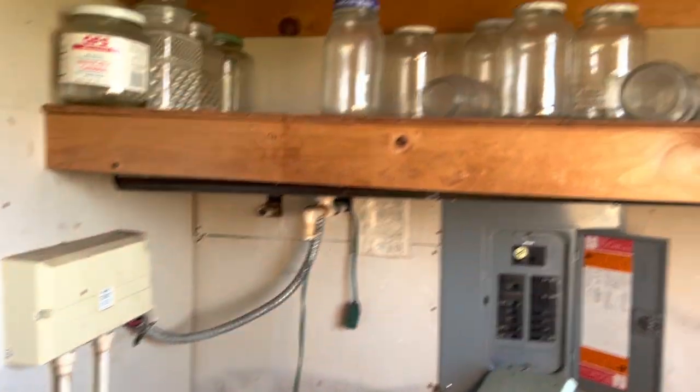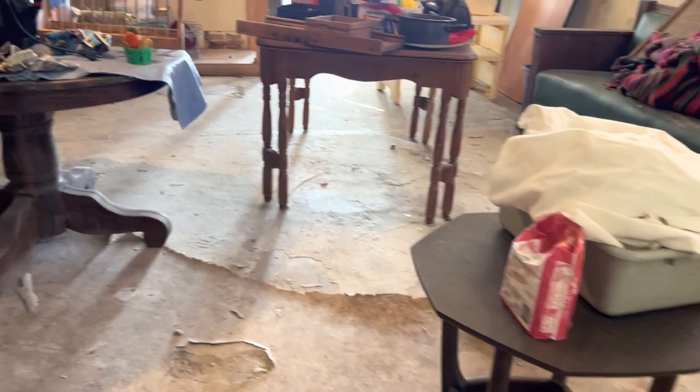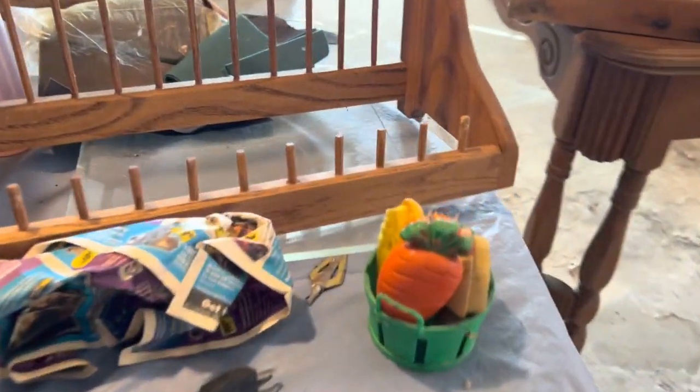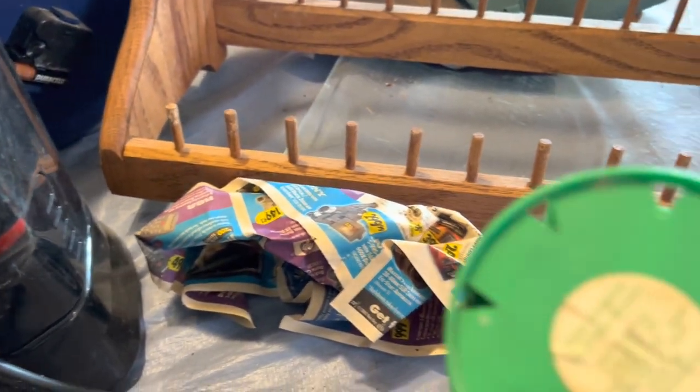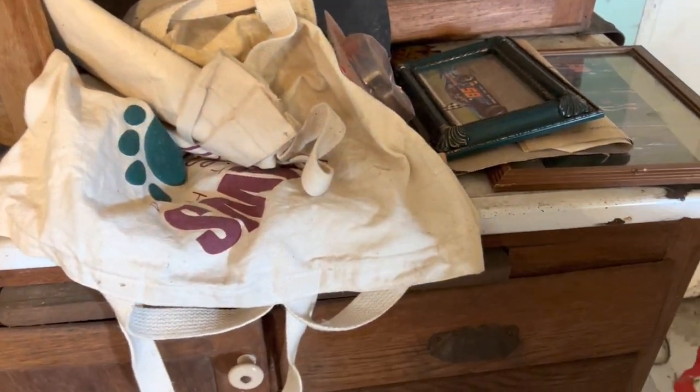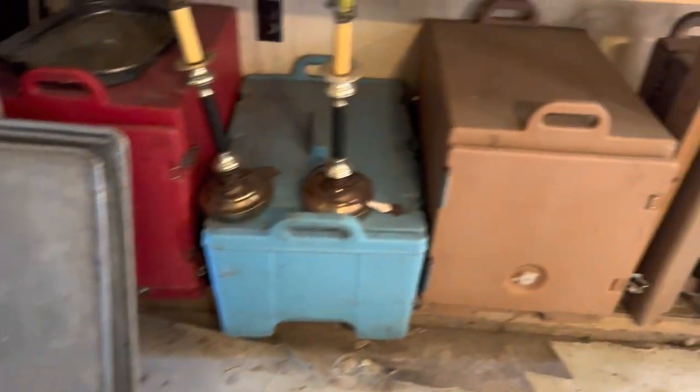See what we can pull out of here. Look at that cabinet. They must have done catering or something. All these hot boxes.